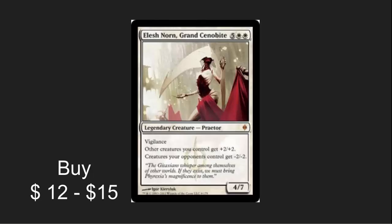Elesh is still around $12 to $15. Casual favorite, wonderful reanimator target in Modern and in Legacy. Great card overall. Definitely pick it up. I can see this doubling in price in the next year to two.